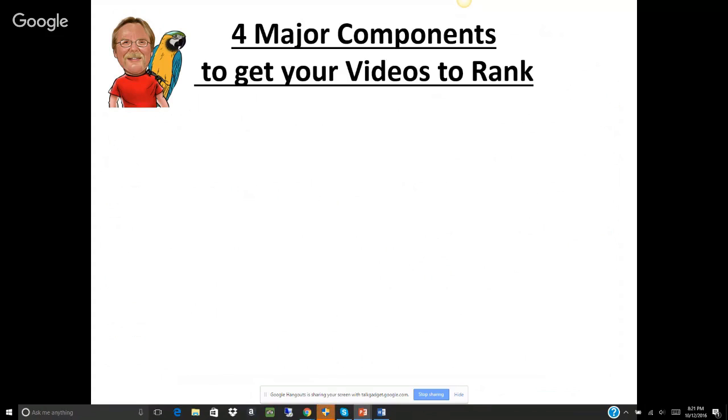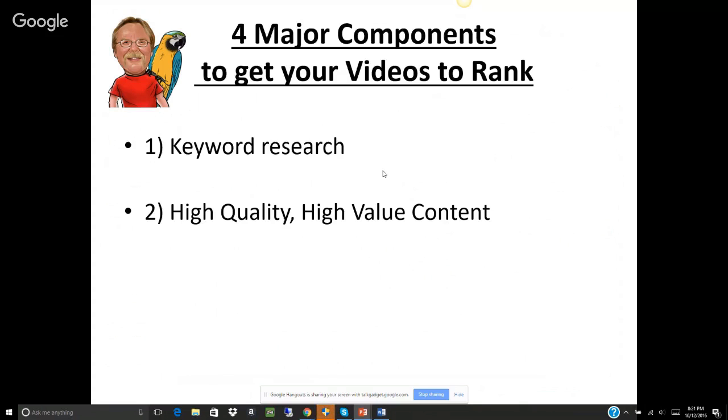So getting your videos to rank, there's 4 major components. The first one, which we touched on, was keyword research. The next one is high quality, high value content that people want to watch, and they stay on your videos. They don't bounce off as soon as they open because they don't know what your video is about because you're waffling on. That's why it's good to have your statement at the beginning. We ask that question right as you start, where people know straight away they're in the right place.